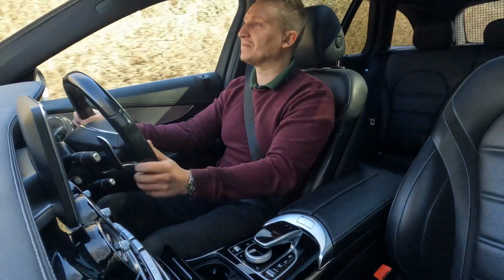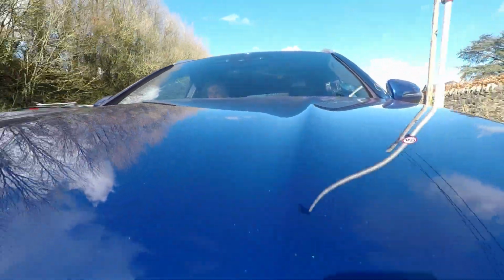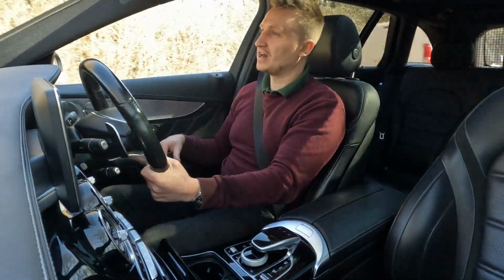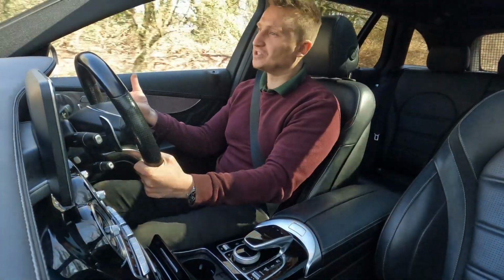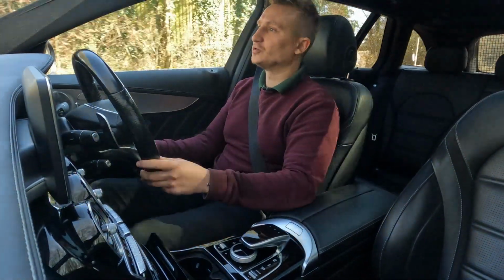You can get a 4MATIC version, which is the 4-wheel drive. This one here is purely rear-wheel drive. I quite like that fact. I think if you're going to have this monstrous German engine with their engineering and everything like that, it should be a rear-wheel drive car.